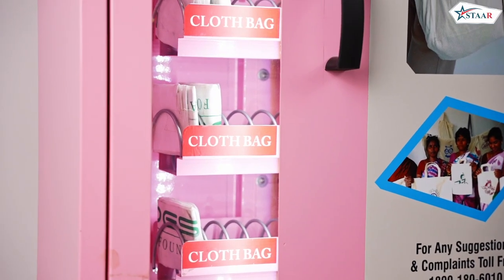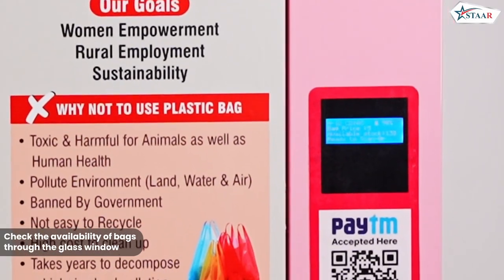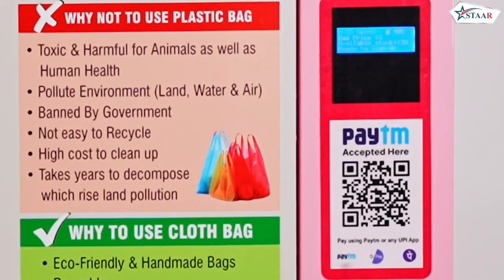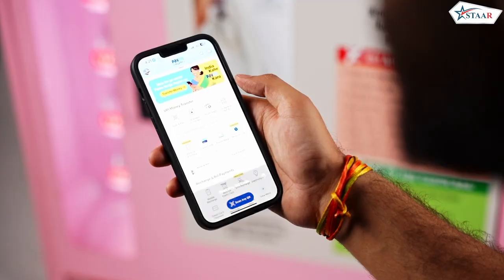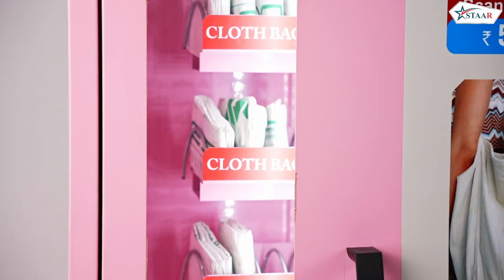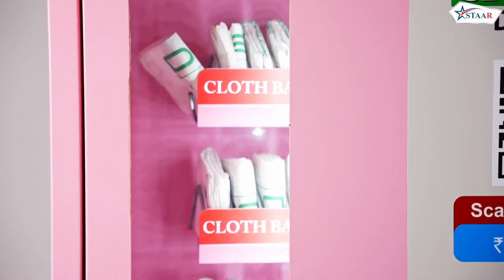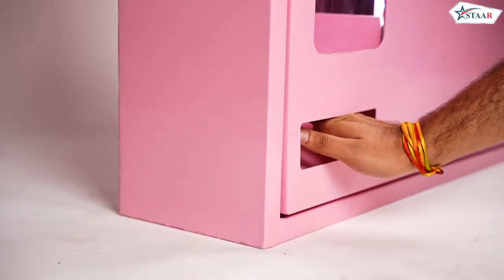Simply check the availability of cloth bags from the front display, which provides product details and rates. Select your desired bag and proceed to scan the Paytm barcode for payment. Once the payment is made, the chosen bag will automatically dispense into the product bin, ready for collection.